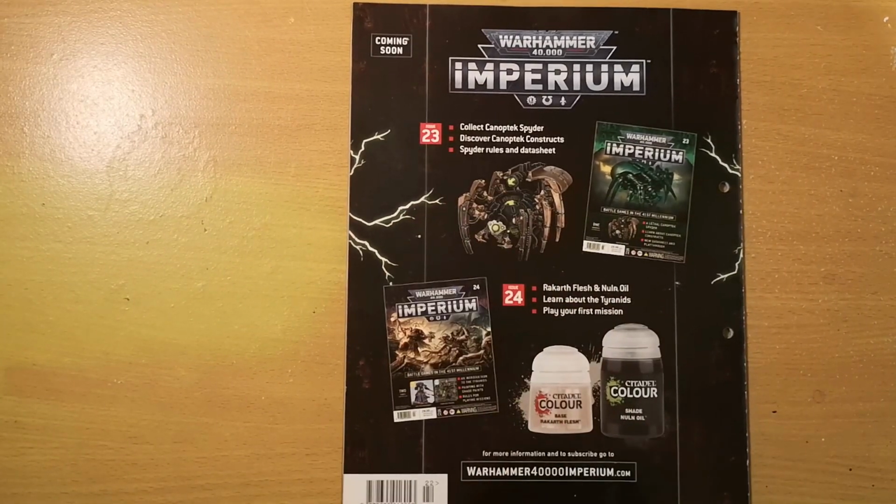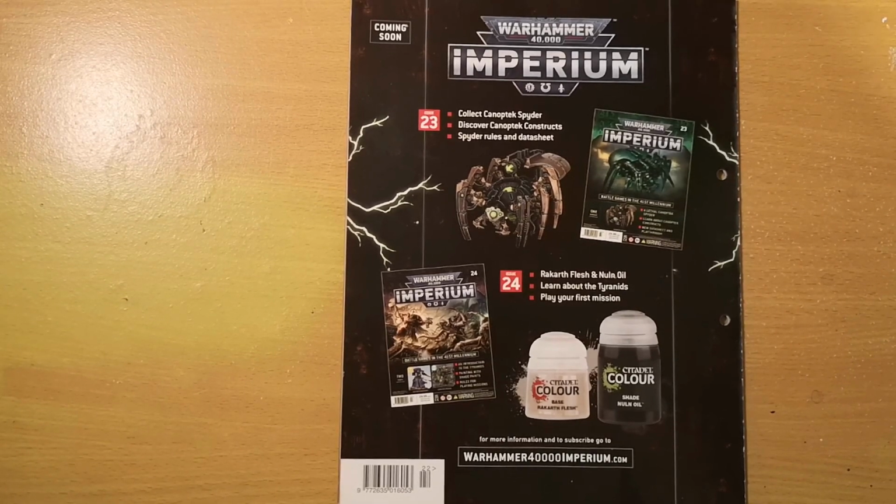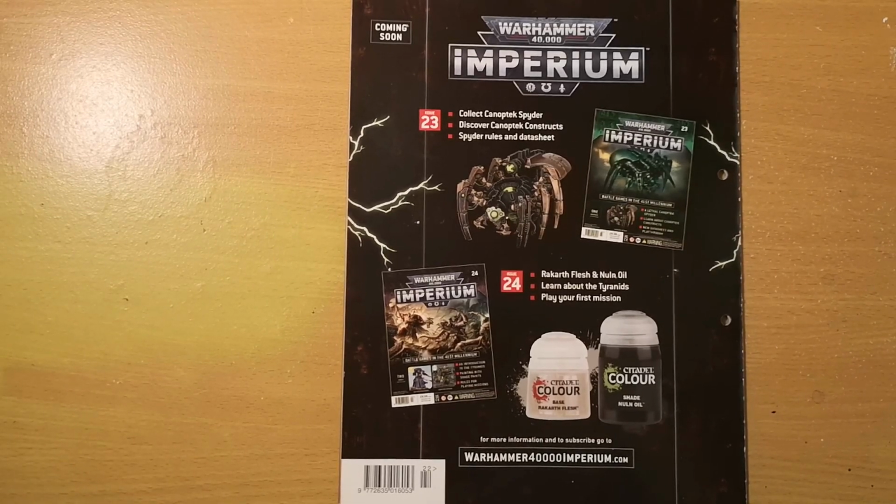And then for the week after we get paint. So two pots of paint. We get Nuln Oil, and we get Rakarth Flesh. Rakarth Flesh, very handy to have for that kind of pale, unhealthy looking flesh tone. You will be able to use it on more healthy looking flesh tones, like from the helmetless Space Marines, for instance, and so on, and get some really good looks out of it.